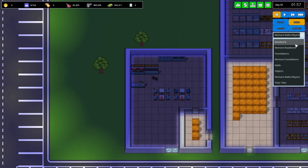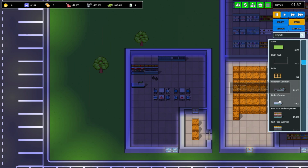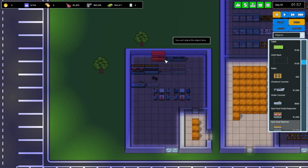I want to go into building myself another checkout counter right over here. Oh, no, wrong one. Order counter. And then we'll do another soda dispenser right here and a fast food warmer right here. I don't think we need another one of these bad boys back here just yet. It's something we might have to consider pretty soon, but for now, I think it should be enough. So let's get this rolling.